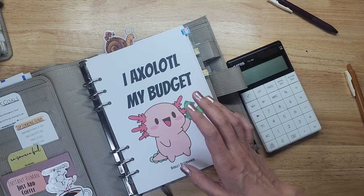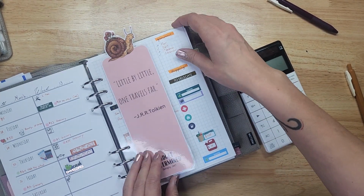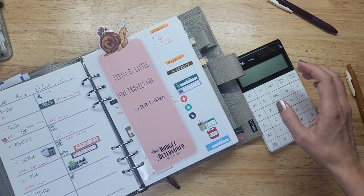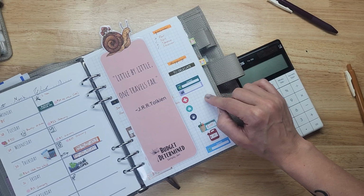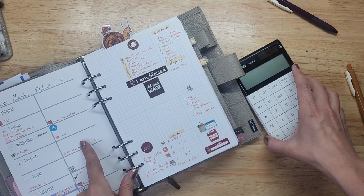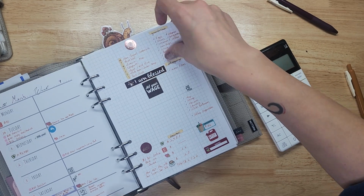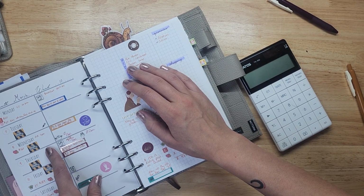So now that we've done that and we've put the month money left over where it should be, we are going to add up what all we spent in groceries, gas, and medical. So we're just going to jump back here. Okay. Let's do the medical first. I'm just looking for my medical appointment stickers.